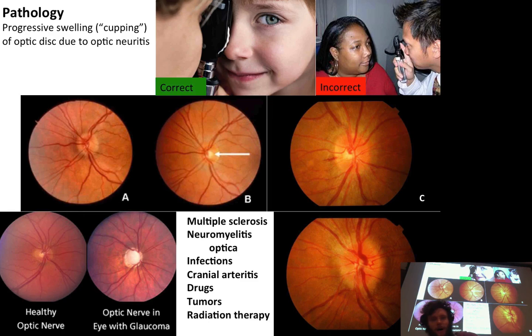So multiple sclerosis shows up in the optic disc. Neuromyelitis optica, which can be an indication of autoimmune disorders. Various infections, if you have some kind of sepsis, that can show up in the optic disc. Cranial arteritis of any sort. If the person has problem with drugs or tumors, if they've been undergoing radiation therapy, all of these different conditions will show up upon close, informed inspection of the optic disc. So it is a skill, a clinical diagnostic skill, well worth honing.